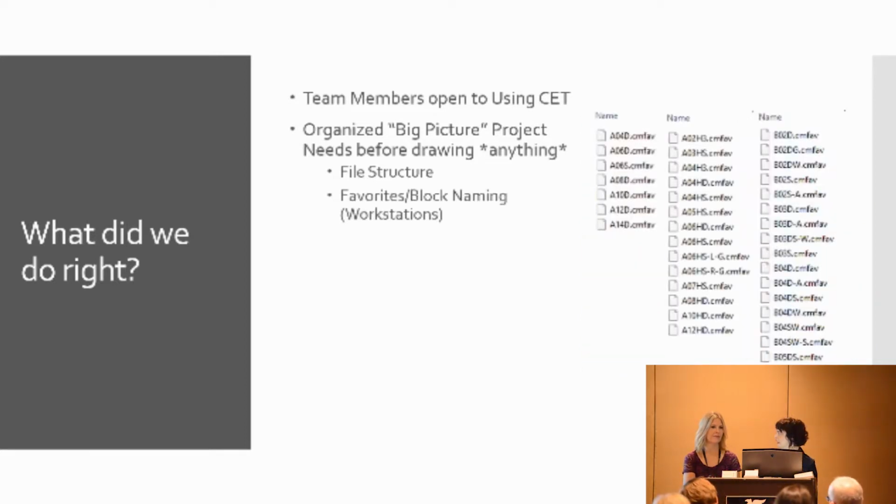So this is an example of all of our different typicals and the iterations of those typicals. So anyone on the team could look at these block names and know exactly what iteration of that typical we are referring to without even having to look at a plan view or a rendering of it.